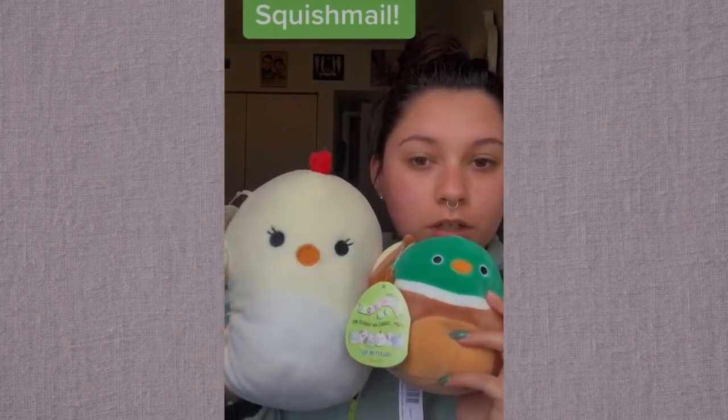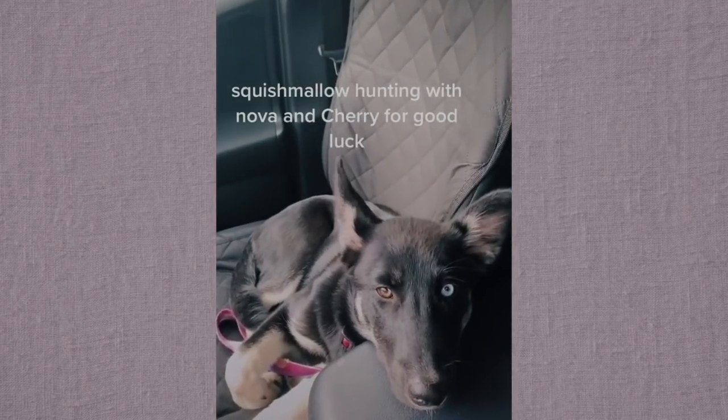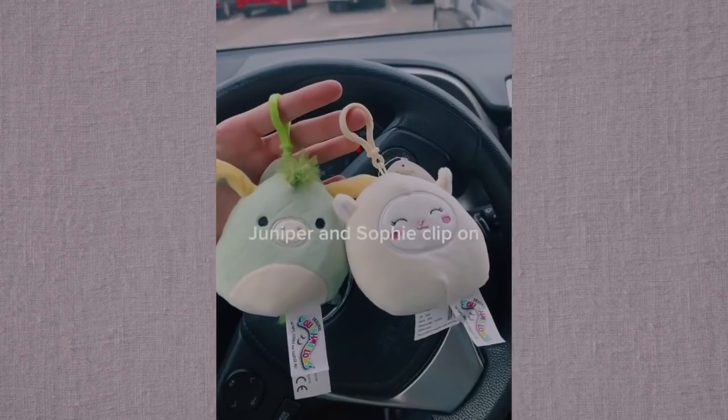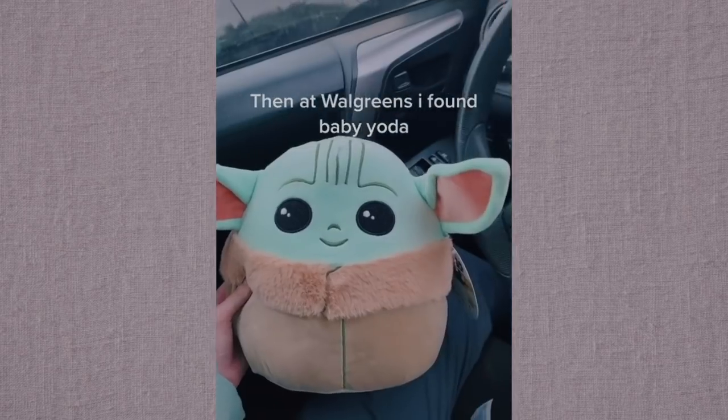They're super cute. And Squishmallow hunting with Nova and Cherry for good luck. First stop, Harris Juniper and Sophie Clip-On, Miley the Lamb. Then at Walgreens I found Baby Yoda. Is it the goat?